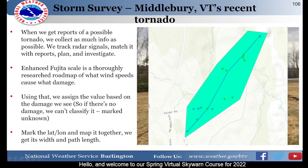And so the tornado that touched down just east of Middlebury and went through a couple of farms and structures had damage indicators of an EF1, and we had some damage along the ends of the path that was mostly EF0. So that's how we map it together. All of this is quite important not just for the science of the matter, but also for the insurance world. It's important we get this right, so we take this seriously when we go out for storm surveys.